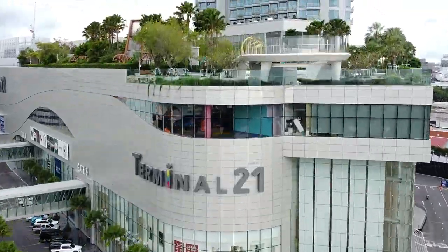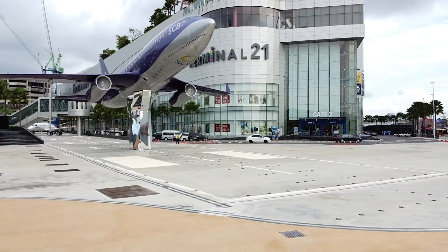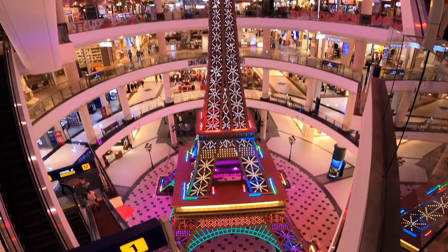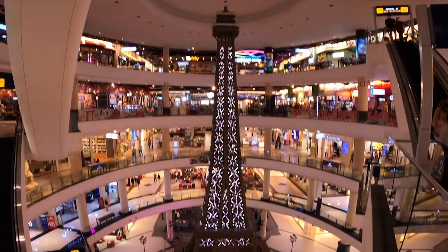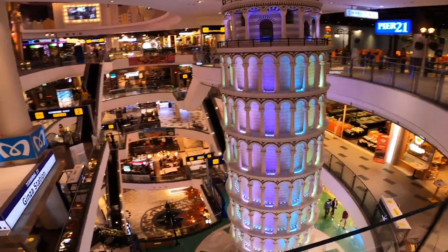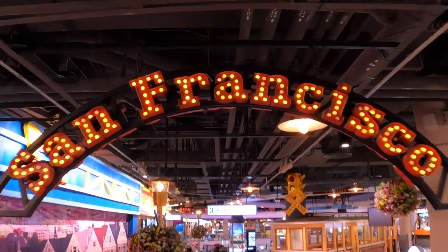Opened in October 2018, Terminal 21 is the most recent addition to the Terminal 21 franchise. It consists of 6 stories with each floor decorated in a different theme inspired by world-famous shopping destinations from around the world, delivering a unique and nostalgic shopping experience.